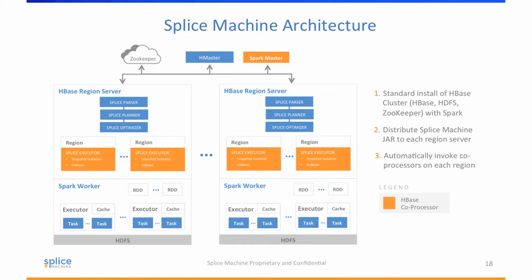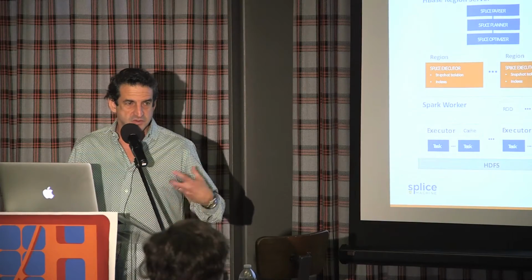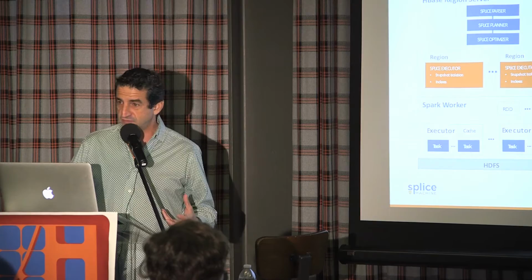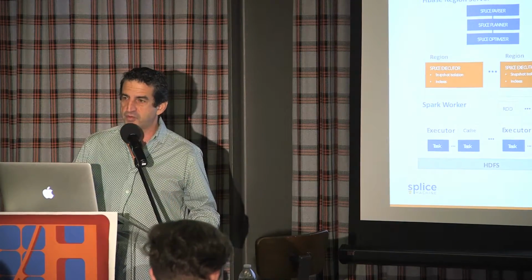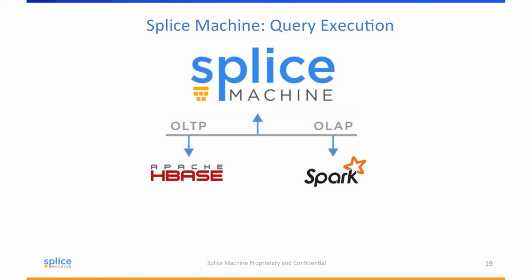As you install, you basically are getting, as I mentioned, a region server and a Spark worker on each node. We distribute the executors out to each of the servers, and we don't use any MapReduce in order to do the distributed computation. It either takes place using Spark transformations, or it takes place using HBase coprocessors, so it's very efficient.